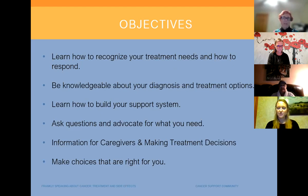So basically the objectives of this is we want people to learn how to recognize what their treatment needs are and how to go about getting that. We want people to learn how to get information about their diagnosis and what treatment options are available, how to build the support system. We want to educate patients on how to ask questions and advocate for what you need. And then we're going to give information for caregivers and making decisions, and then what choices are the right choices for you.